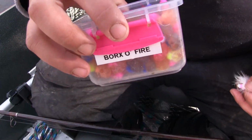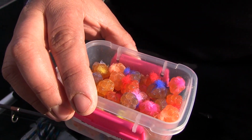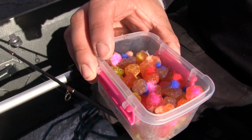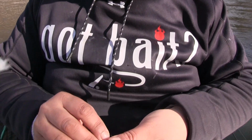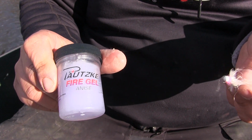Today for baits here, steelhead fishing on the Salmon River, we use Borax-O-Fire spawn bags and Atlas Mike's netting. Blue always on the Salmon River is a producer. We also took some fish on white and also a few on peach. The other thing we used today were some marabou jigs coated in new Pautzke Fire Gel, anise, and both steelhead.